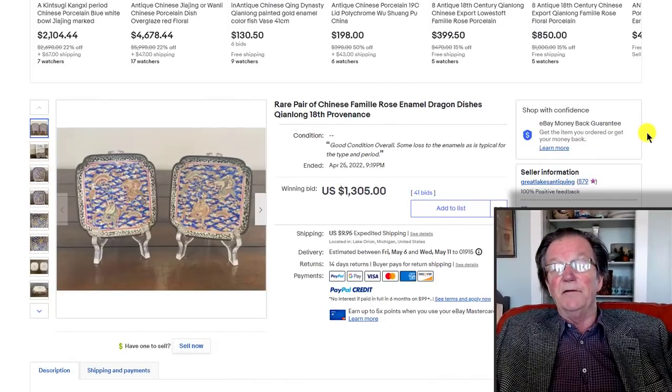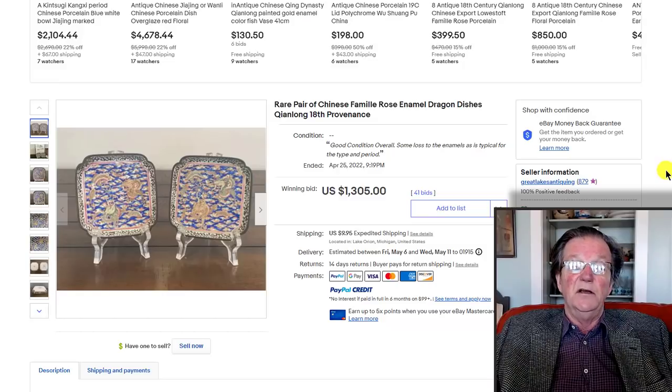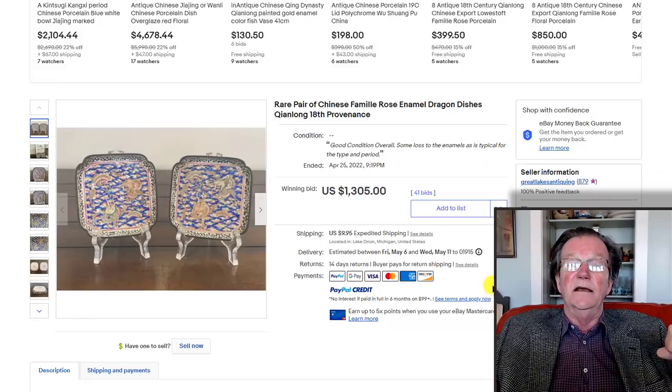But the subject matter on this was unusual. It wasn't the more typical sort of European subjects or just famille rose subjects, which can be very, very attractive, but they're not rare. But with dragons and done in this style and very densely decorated, makes them rather interesting. And I think that's why they brought the higher price.